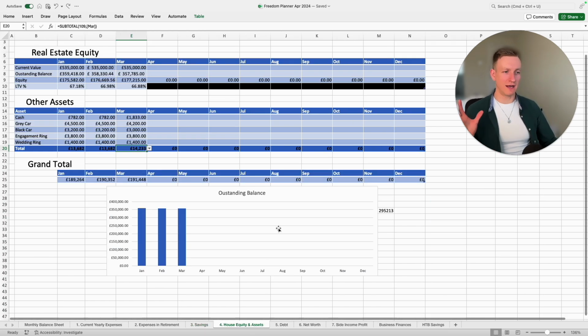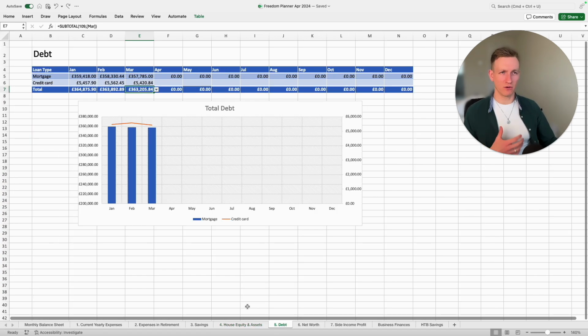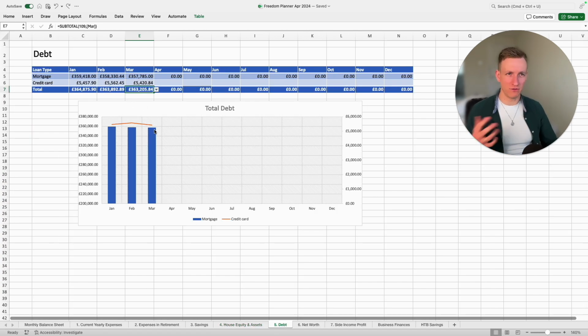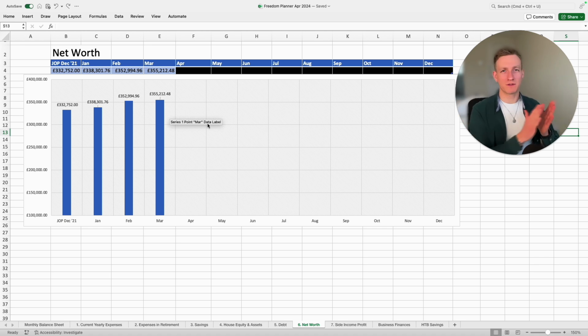It also tracks our house equity and assets, so we know exactly what our loan to value is at any one point. If we're coming up for a remortgaging or something like that, it's really helpful to see, as well as our debt. So for us right now, that's just our mortgage and then a line of interest-free credit that I have, which is actually a business debt, so it's more for my business to pay off. It's not personal, but it's in my personal name, so it kind of counts, but it doesn't really. It's not consumer debt anyway. And it uses all of that information from those previous tabs to automatically calculate our net worth every single month. So we get pretty much a health status of our current finances every single month, which is really, really powerful.